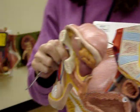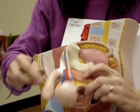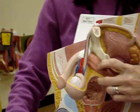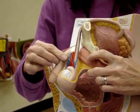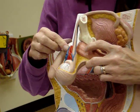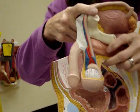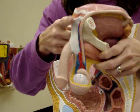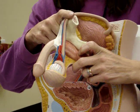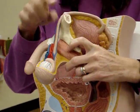When we dissect our cats, if we get some nice dissections from the males, we'll be able to see this structure right here, which is called the spermatic cord. And the spermatic cord is made up of the vas deferens, an artery, a vein, and a nerve that all come through, and they pierce through this muscle that is located right here at the base of the bladder. It's called the urogenital diaphragm. And I'll show you in the cats how this spermatic cord comes through in this region.